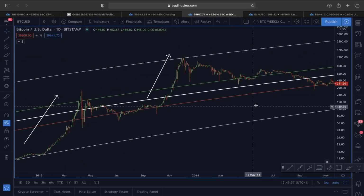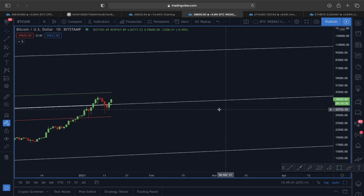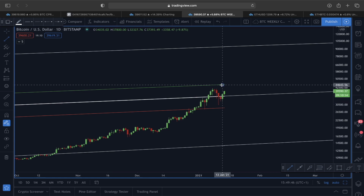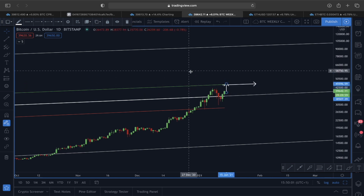So in our case right now, since we have already found support above this middle line area, we could be heading towards this 61.80 Fibonacci level. So this price structure could actually indicate Bitcoin is on its way to make another new high, guys. It is going to be somewhere around 44,500 to 45,000 price level if this is going to continue further from here on.